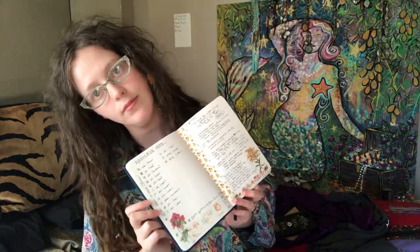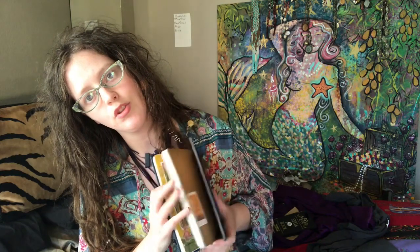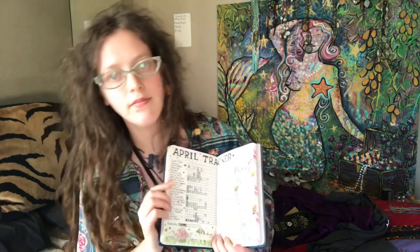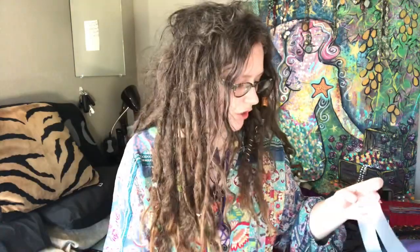Everything is washed out. You don't need lots of fancy pens to bullet journal is what I'm saying, but if you want lots of fancy pens, I support you. So I'm just gonna go ahead and show you the fancy pens that I got. Where'd they go? Okay, so these first ones are some highlighters.